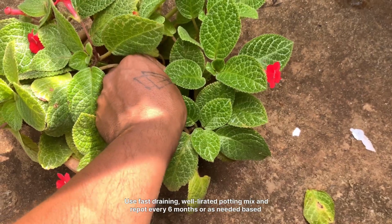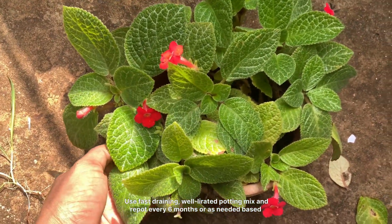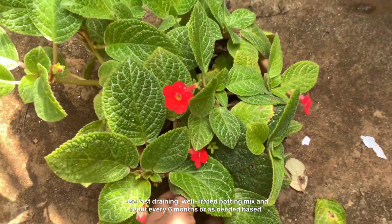Use fast draining, well aerated potting mix and repot every 6 months or as needed based on the growth.